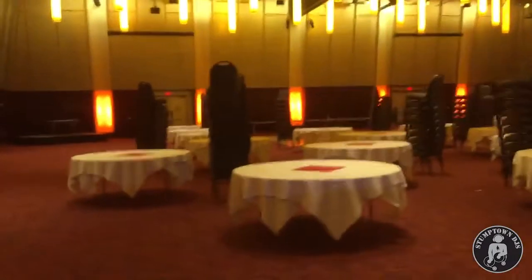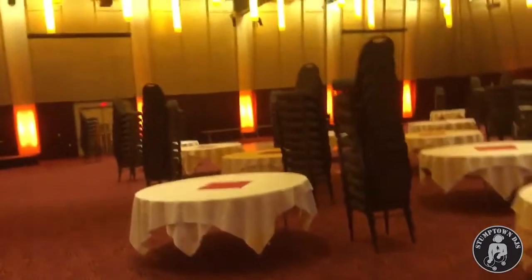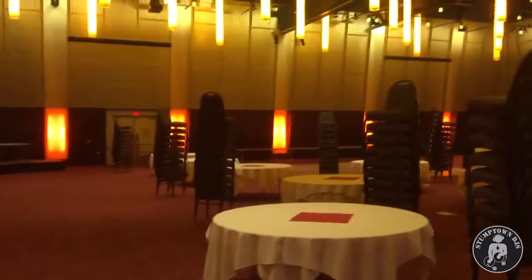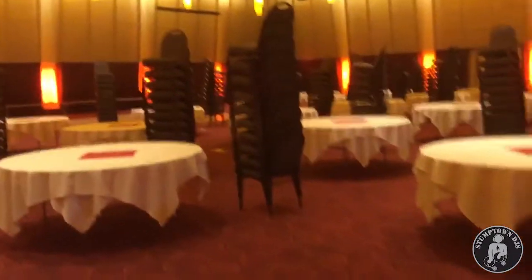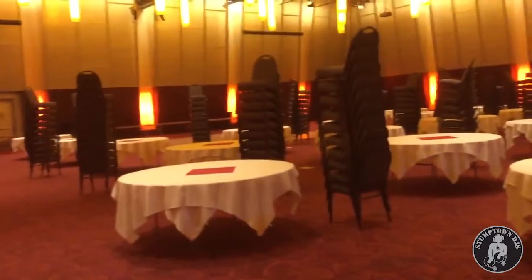Right now, the head table is right over here, and as you can see, the dance floor is right there. And so what they would do is usually have the DJ set up to the left or the right of the head table. But they also have said that the dance floor can be in the middle, or it can be on the opposite end of the room. So it really just depends.